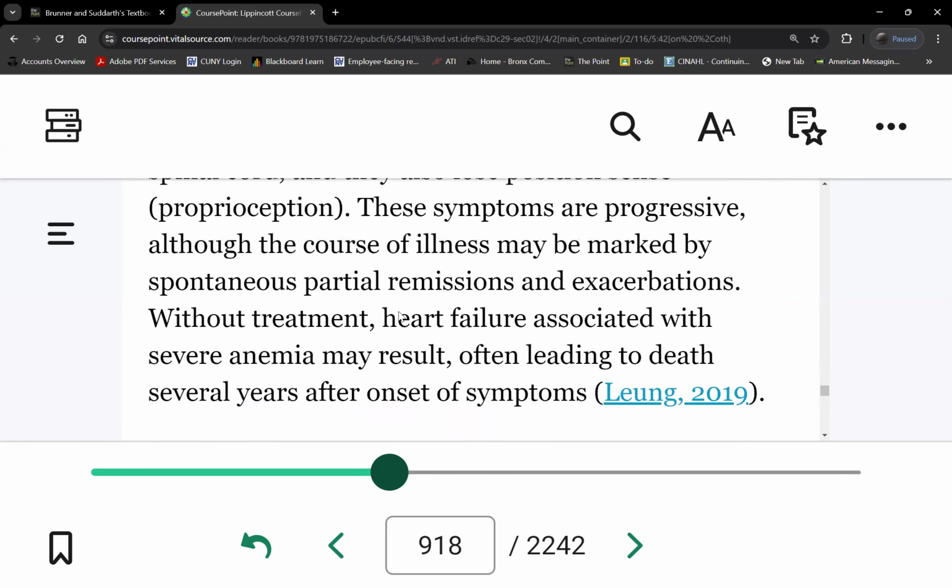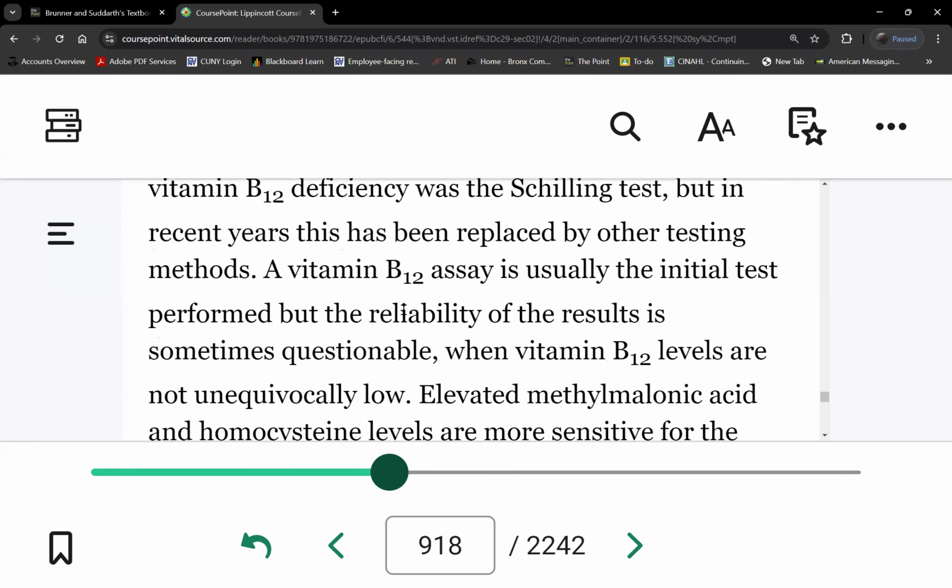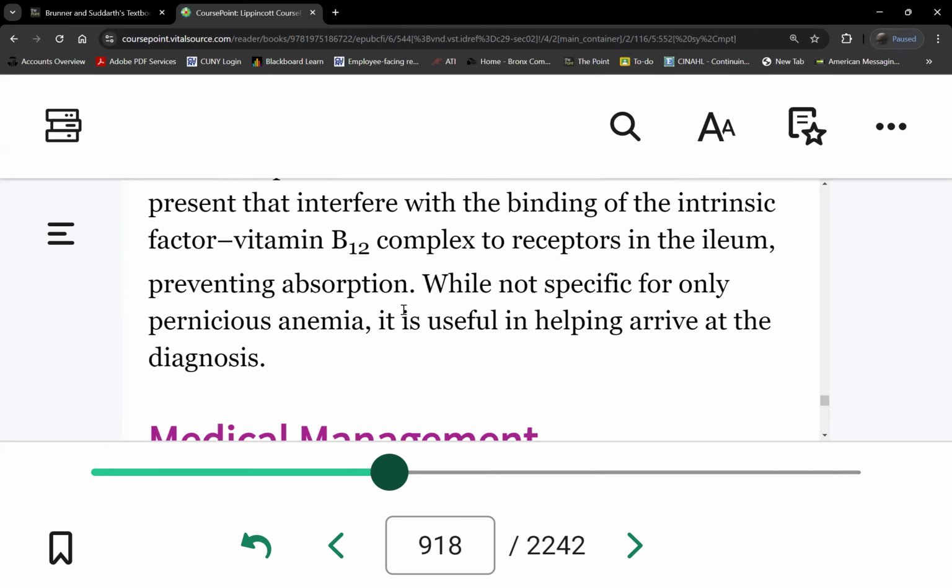By the way, one of the complications of anemia is heart disease, because if there's chronic hypoxia to tissues, does that include the myocardium? So that can also lead to heart failure. It's not only seen in B12. Any chronic anemia patient, including sickle cell disease, will have heart failure as a result.